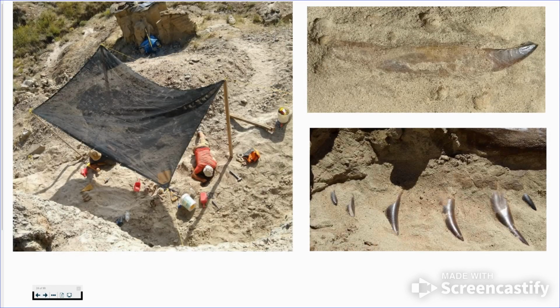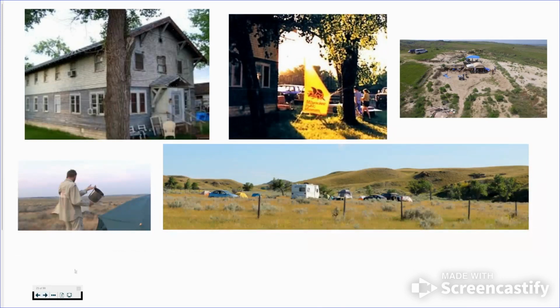This is us working on a Tyrannosaur dig. This is the jaw right here. You can see some of the teeth. It gets so hot, we put little tarps over with mesh so it allows the wind to go through to keep the sun off of us. Sometimes if we're lucky, we were in an old bunkhouse, but that was with the Milwaukee Public Museum.